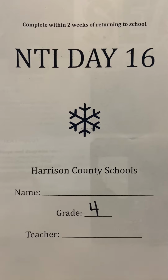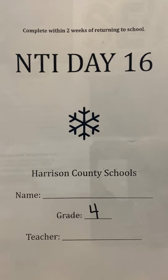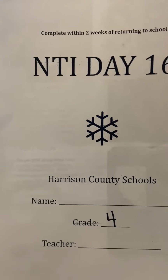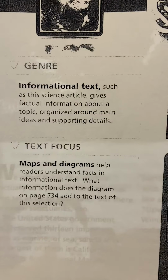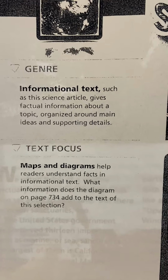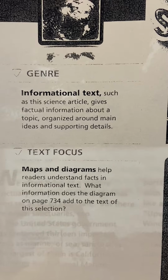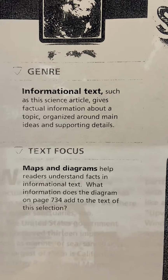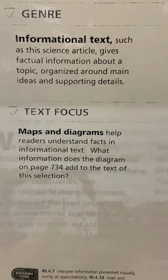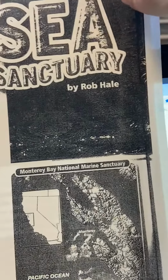This is NTI day number 16, fourth grade reading. Today you have a little passage that you're going to read called Sea Sanctuary. It's an informational text, which means it's a science article that gives factual information about the topic, organized around the main ideas and the supporting details. You're going to see some maps and diagrams while you read, but Sea Sanctuary.